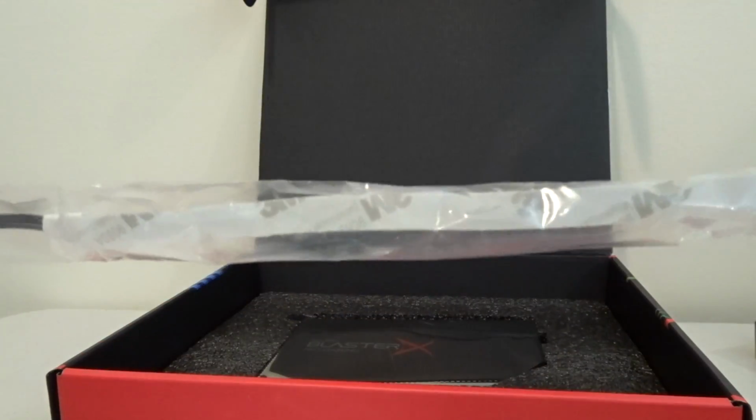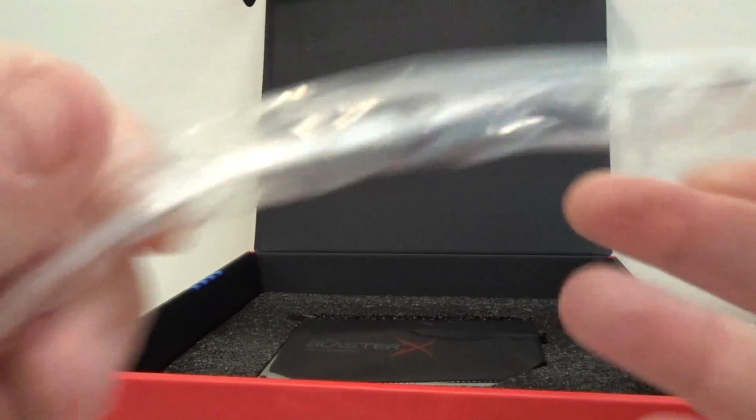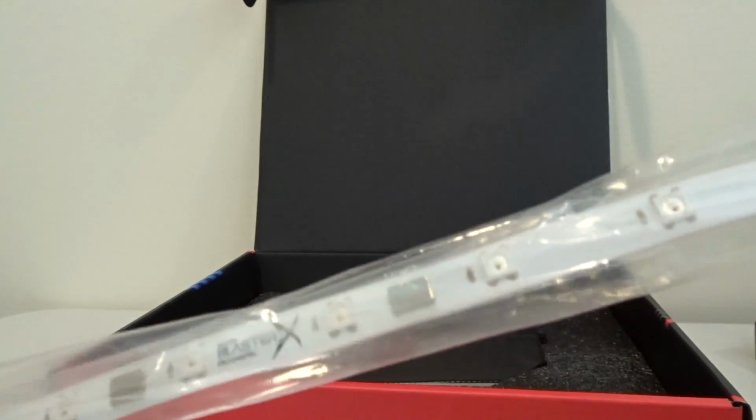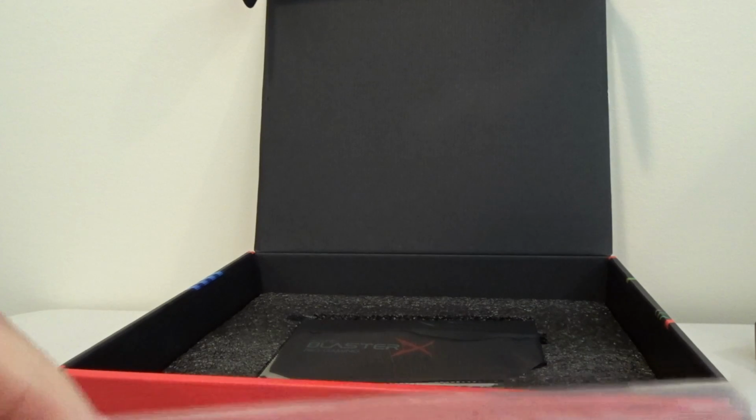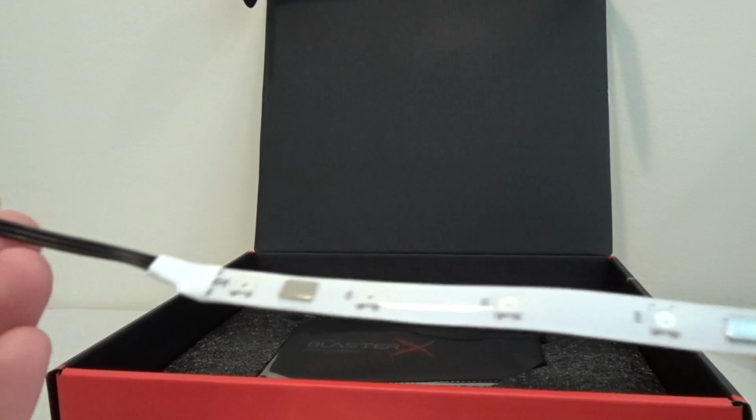Okay, this box is now empty. So what do we have? We have this, this is the LED strip. Let's take it out of the plastic, if I can get it out of the plastic. It should just slide out, but there's like a 3M tape, and it looks like some of it is sticking to the bag. I'm just going to take it out a little bit just to show you guys. I don't want to tear anything.